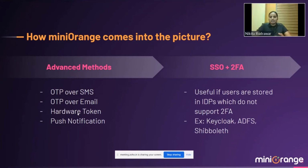So to sum up, there are three major use cases where the miniOrange Cloud 2FA solution will be used. First is when your users are stored in Jira itself and you want to use any advanced 2FA methods that you're using already in your organization, then you can use miniOrange. The second one is your users are stored on some IDP and your IDP does not support the 2FA method that you want, then you can use miniOrange. And the third and the most important use case is your IDP does not support 2FA at all, for example, ADFS, Keycloak, Shibboleth, etc. In this case, the miniOrange solution is a must.